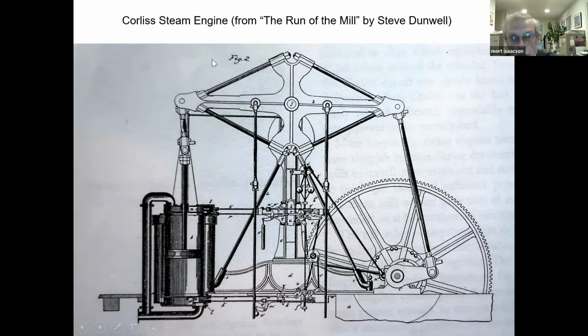I have a personal connection, I guess, to George Corliss because one of his descendants, Peter Corliss, was a student of mine at BU in engineering at one time. So by 1850, more and more steam power was being used in the mills.